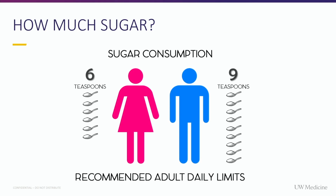So now let's look at what the recommendations are, so you have something to compare that to. So for women, the recommendation is 6 teaspoons or less per day of added sugar. And for men, it's 9 teaspoons or less per day of added sugar. And I emphasize the added sugar because they have started adding that to food labels. And we'll take a look at that in a minute here, where it specifies how much sugar is in the product and how much of that total sugar is added versus natural. Natural sugar would be like your fruits. Added sugar would be like your white sugar or your corn syrup.